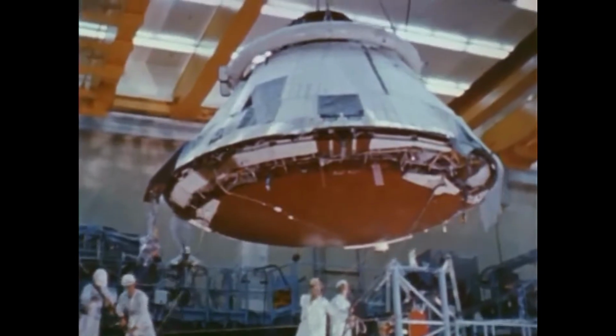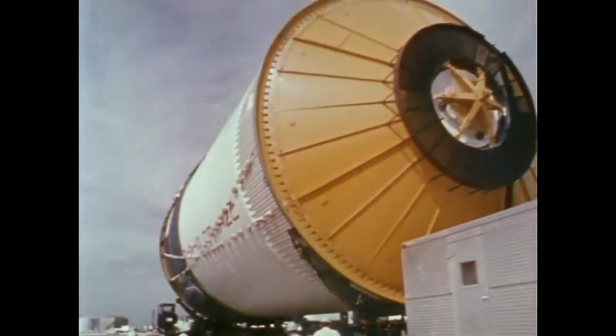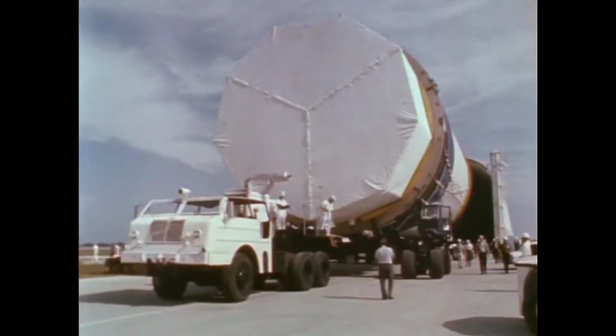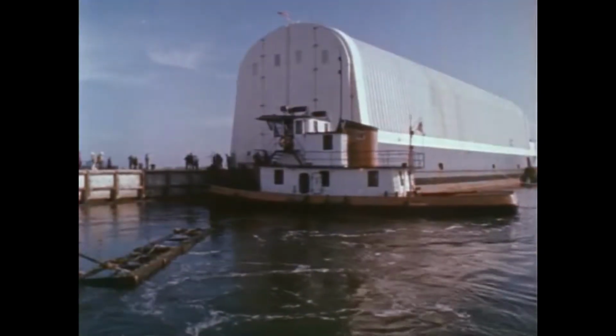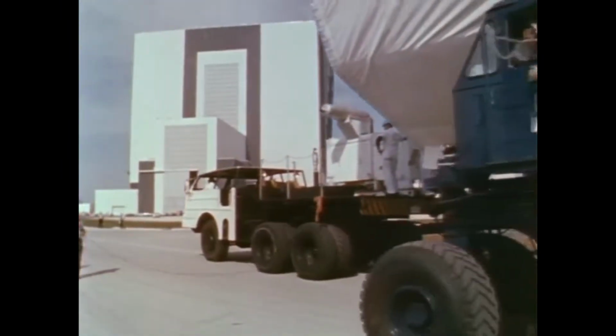From many plants around the country, component parts like pieces of a giant jigsaw puzzle were funneled to the Kennedy Space Center to be fitted together. From NASA's Michoud Assembly Facility in New Orleans came the Boeing-built first stage, floated in by seagoing barge practically to the door of the 52-story vehicle assembly building.